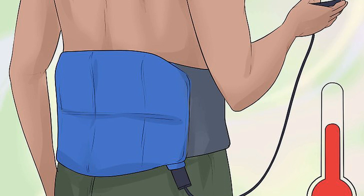If you still have pain after 3 days or if your back pain is chronic, you can apply heat. Try a heating pad, a hot water bottle, or a heat pack. Again, the heat should not be applied directly to your skin. Use a thin towel or even a t-shirt to wrap the heat source and protect your skin.